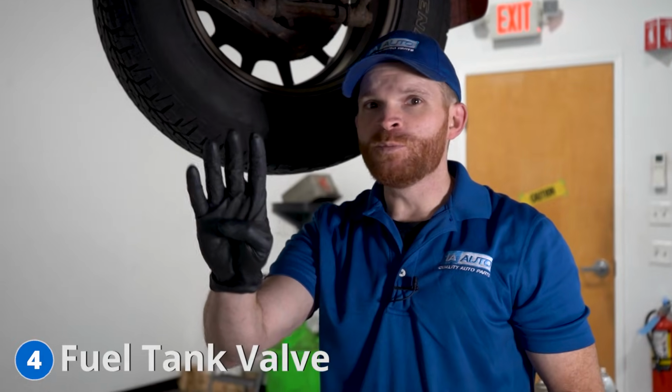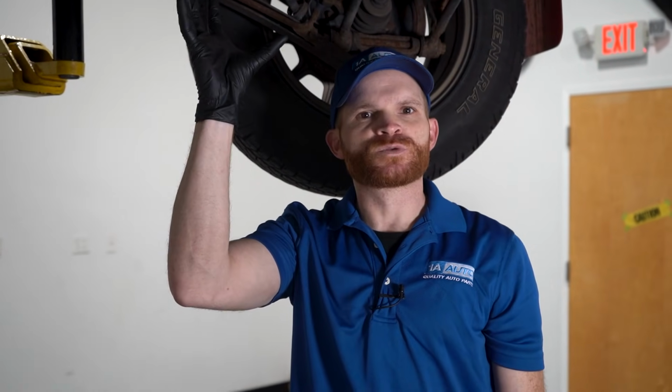For our fourth problem, we're going to talk about a fuel tank one-way valve. Inside of this fuel tank, it's going to have a little reservoir area, and inside that reservoir area, it's supposed to hold approximately 1.5 gallons of fuel. Essentially, it's just so once that light turns on your dash, you have a little bit of time so you can get to your local filling station.